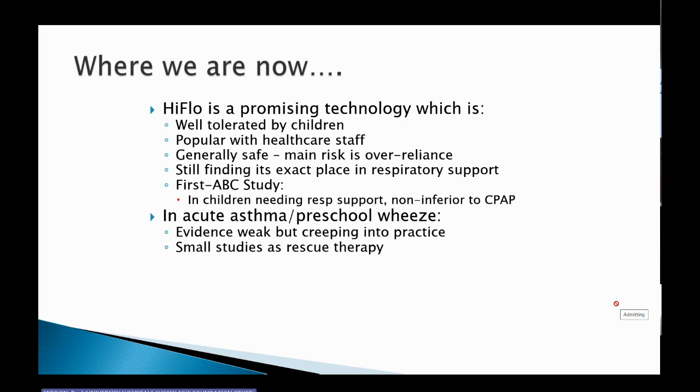In the first ABC study, children who were clinically felt to require respiratory support were randomized to either high flow or CPAP, and high flow was found to be non-inferior in that setting. In acute asthma and preschool wheeze, the evidence is weak, but it's creeping into practice. There are some small studies that have been published as rescue therapy, which have been promising.